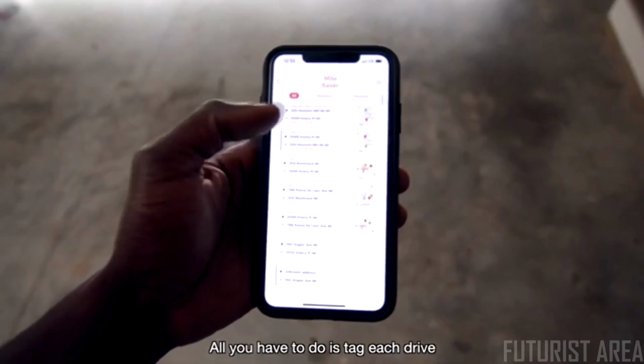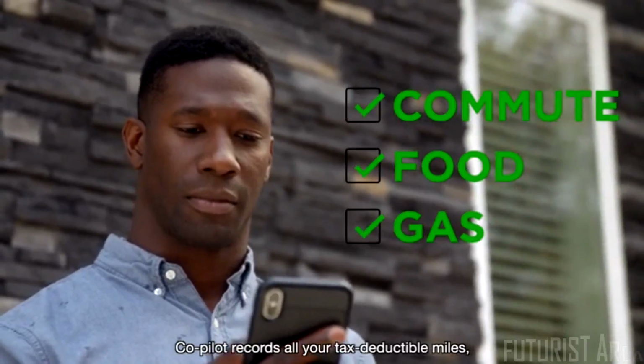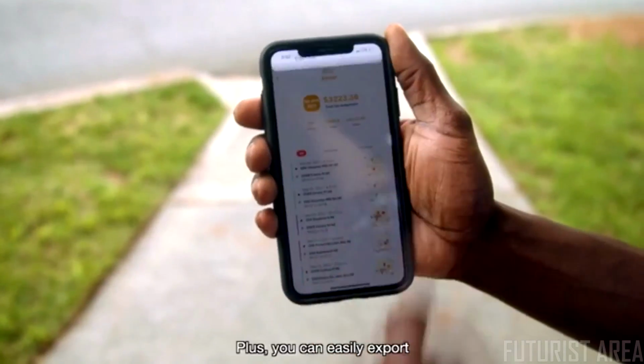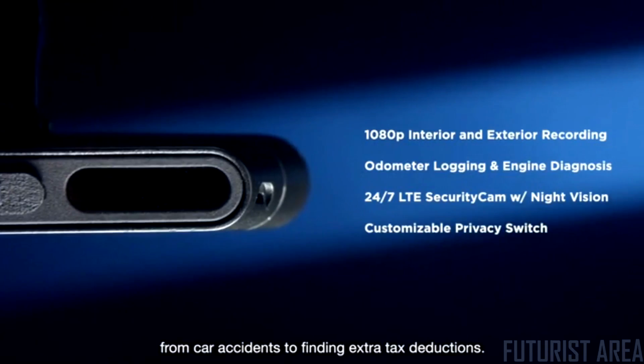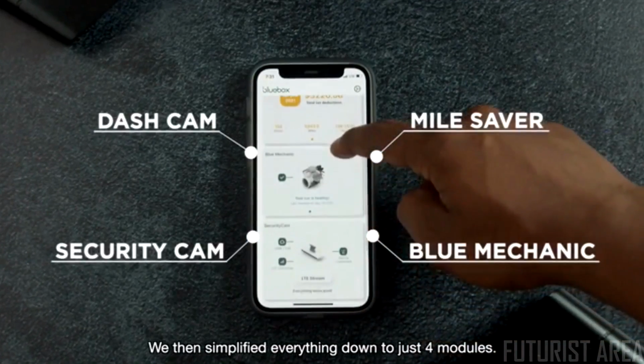All you have to do is tag each drive as personal or business. Copilot records all your tax deductible miles, like your commute and trips for gas. Plus, you can easily export an IRS-compliant log for tax filing. We designed Copilot to help with everything from car accidents to finding extra tax deductions. We then simplified everything down to just 4 modules.